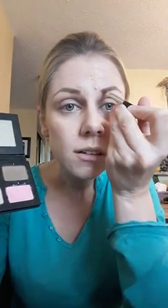Let's fill it in first with the one that basically matches, just because I like a thicker, more voluminous eyebrow. Okay, you do what you want. You might want more sparse, you might want even thicker. You do what you're comfortable with. Okay, so here we go, just filling it in. Okay, boom.